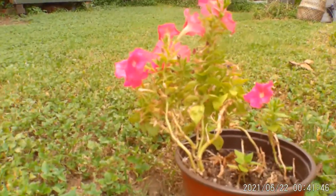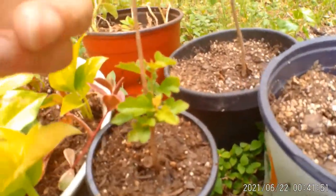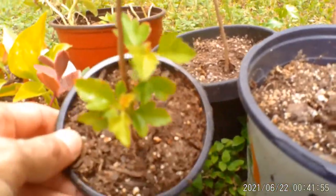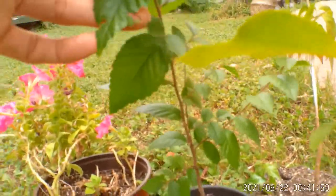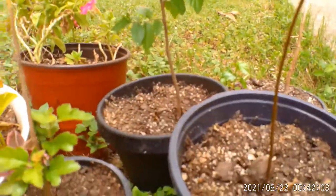I need to maintenance that. Not everything's perfect. I have my little tree that I got from the Arbor Day Foundation. Here's the other one. I forgot which ones they were, but they seem to be doing well.